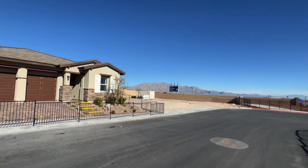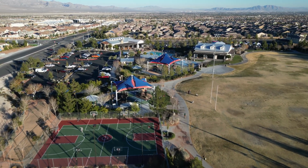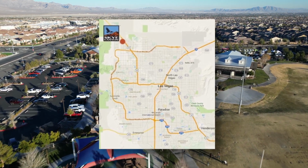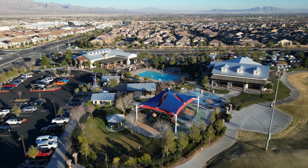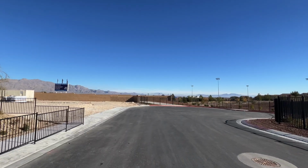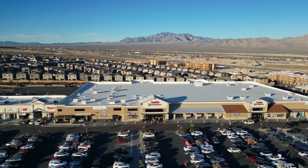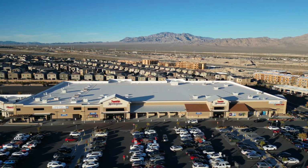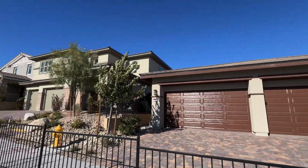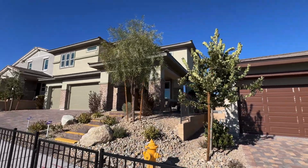And also, if you're not familiar where we're at, guys, we're in the northwest of Las Vegas in Sky Canyon. And I'll tell you what, they got pretty good amenities. They got a fitness center, they got parks, trails, and definitely a lot of shopping centers. It's down the street pretty much from the Smith's Marketplace. So I believe it's the biggest Smith's here in Las Vegas. And believe it or not, it actually has a bar inside the grocery store.